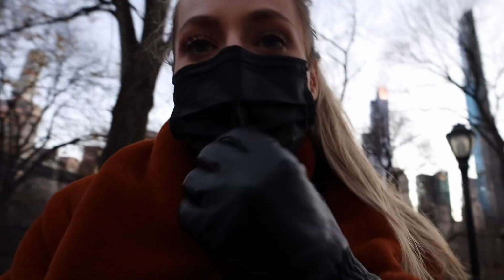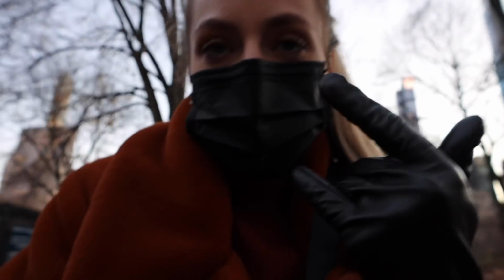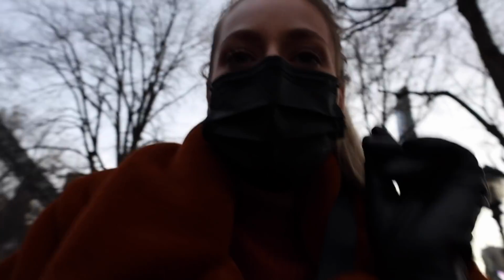Does anyone know some gloves that I can get? Because these are not doing it. Anytime I'm outside, my hands are like icicles, they're freezing. And I don't know what to do. So any northern folks, let me know. What are the best gloves that will keep my fingers toasty?